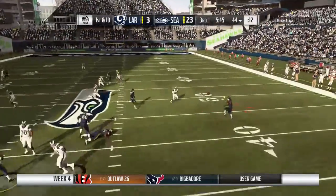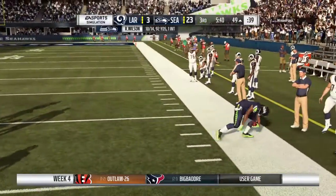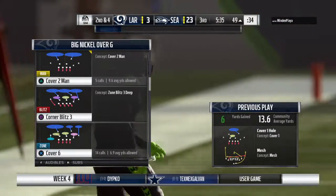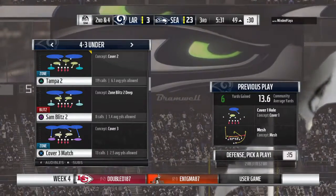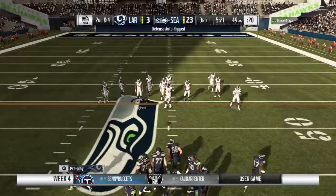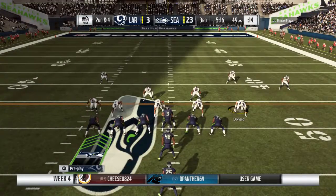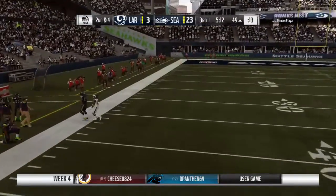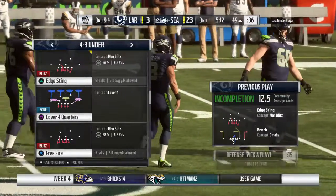Now Wilson on 1st down, finding his safety valve here. That's complete. And he'll get it into enemy territory just across midfield at the 49. It's a gain of 6 on the play, and it'll make it 2nd down. Throwing again here, Wilson, looking left sideline, but it's incomplete. The intended target, Doug Baldwin, and it's 3rd down.